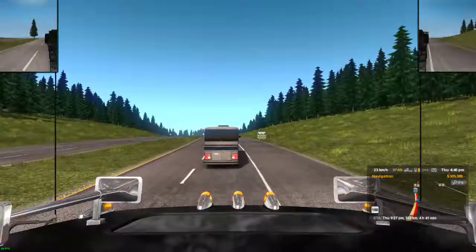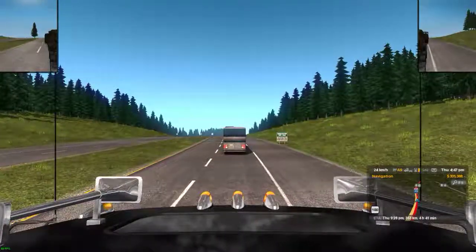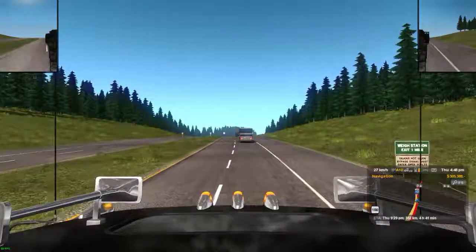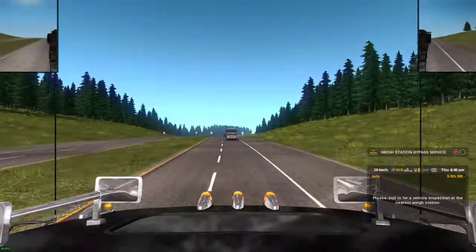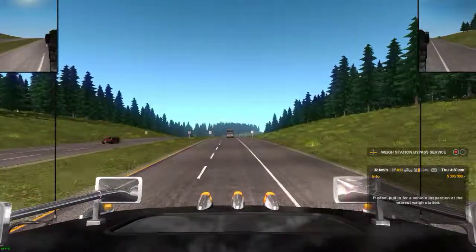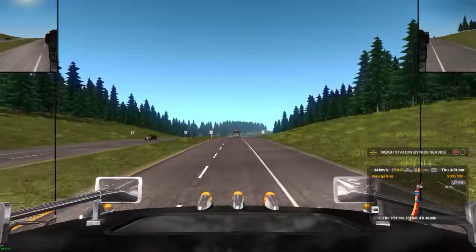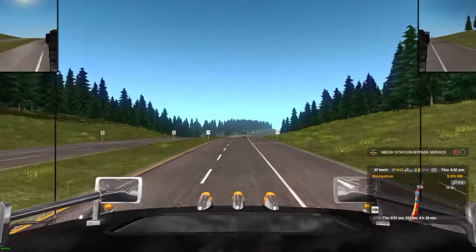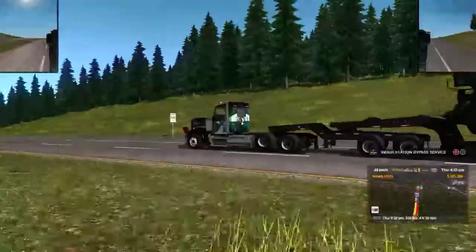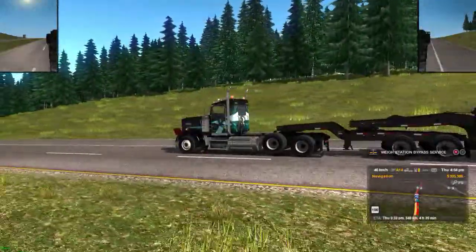I found with my other load, whatever the weigh station, the 40 ton, I actually stopped on a hill, reading something, and had to manually put it in first, put on the parking brake, and lift the axle. This extra one here.